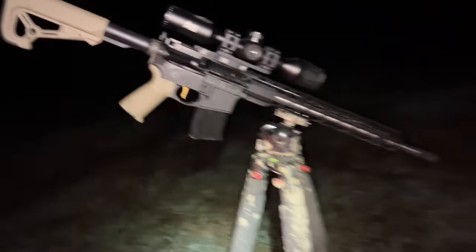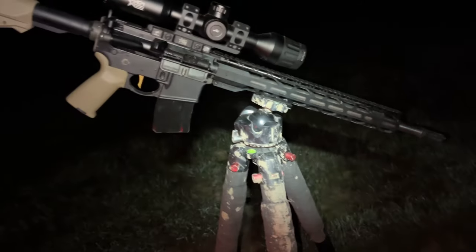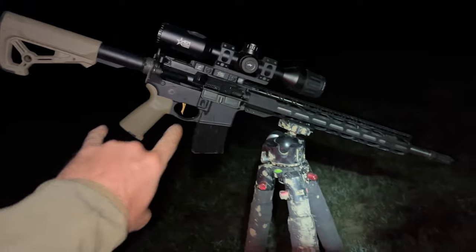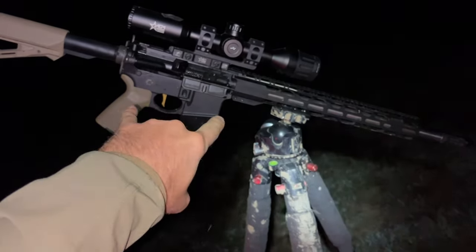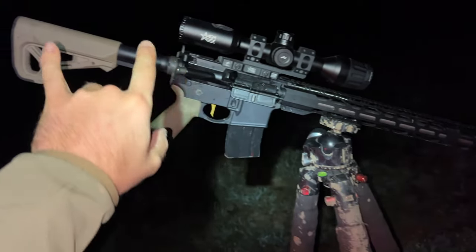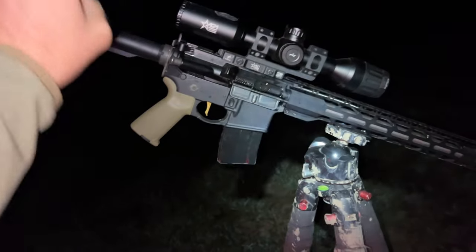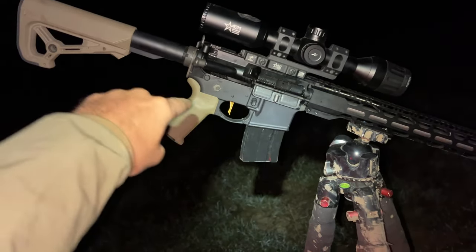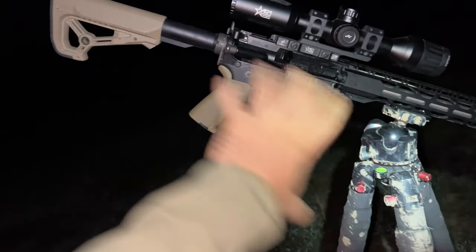All right, starting off with Ryan's rig for the night. As you can tell, we definitely got stuck, got the whole truck muddy. Ryan just bought his first AR, a 6.5 Grendel, a Radical, shoots phenomenal. He hasn't had a chance to get his new trigger in, so he borrowed my lower so we could have an AR Gold trigger in there. Phenomenal lower that I built.